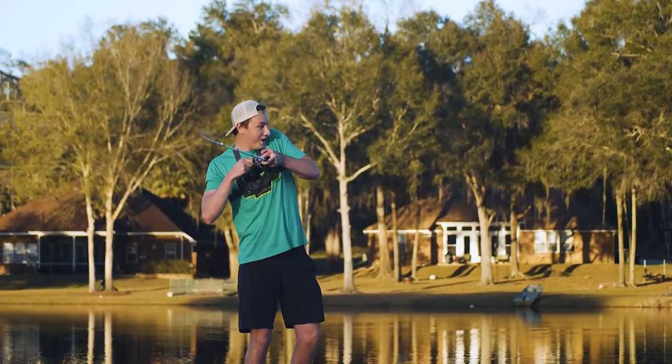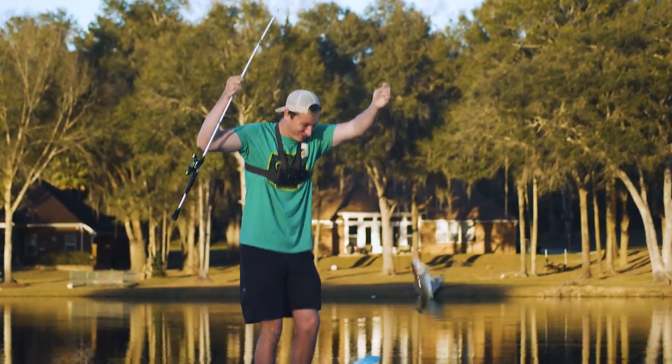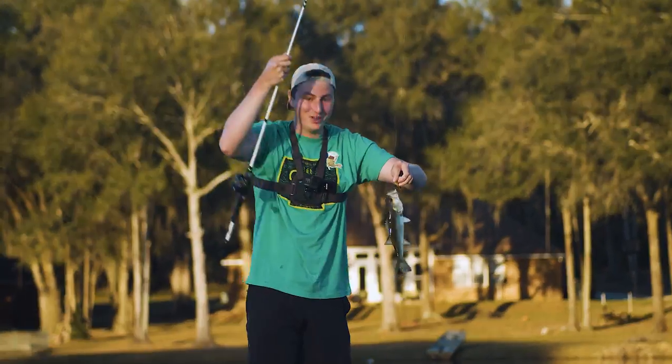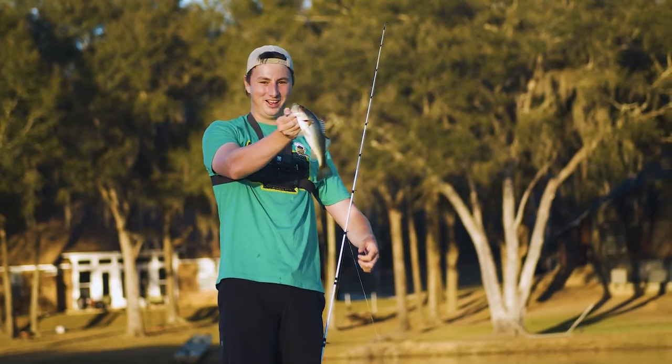Oh my gosh, I got cranked. Yes, square bill fish! Guys, this is my first square bill fish of the year too. Jeez, what a feisty little fish, man. Once again, they're barely grabbing it today. It's crazy. Boom, little pounder, dude.